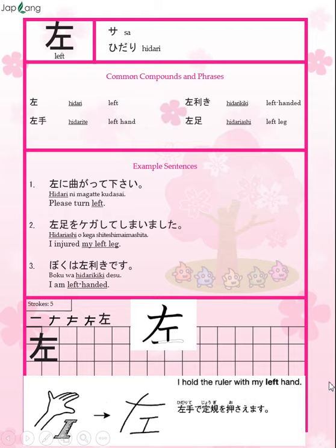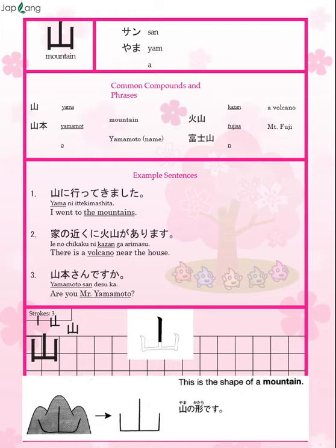Right? Remember that's yama. This is the mountain kanji. Japanese reading is yama, and Chinese reading is san. Alright, Fuji-san, you remember that? Fuji-san. You can remember that. Mount Fuji is Fuji-san, like that.